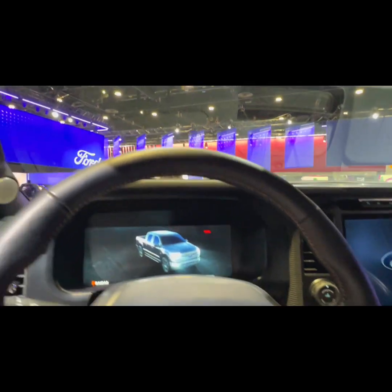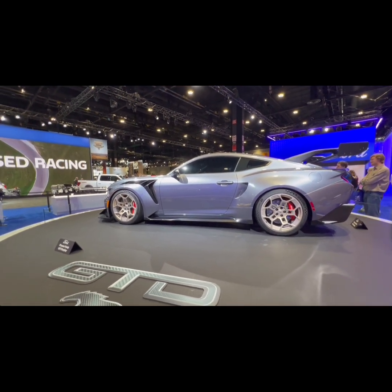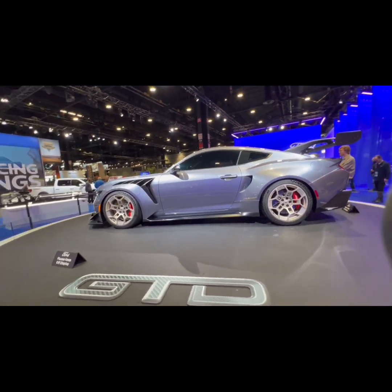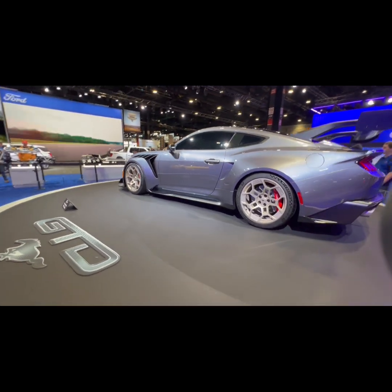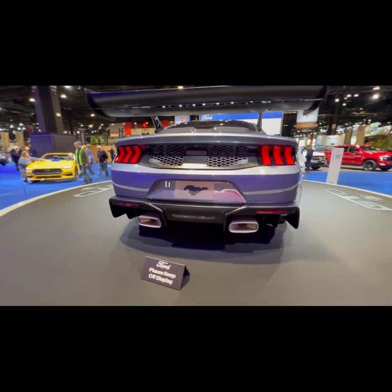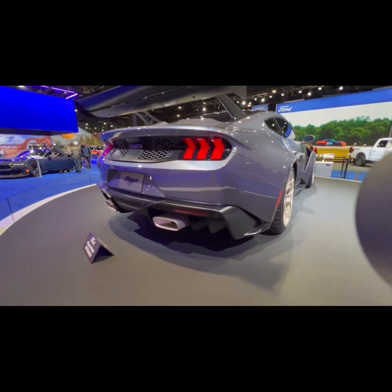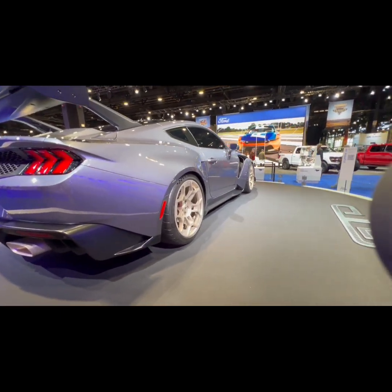I'll still take the Raptor. All right, let's check out the Dark Horse. This is a Porsche GT3 fighter. Oh man, this is gorgeous.